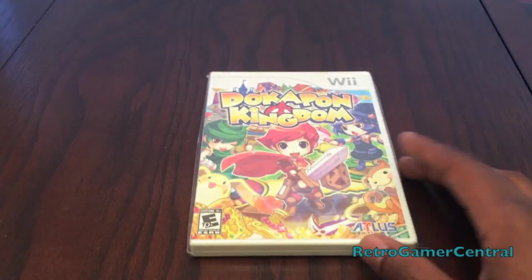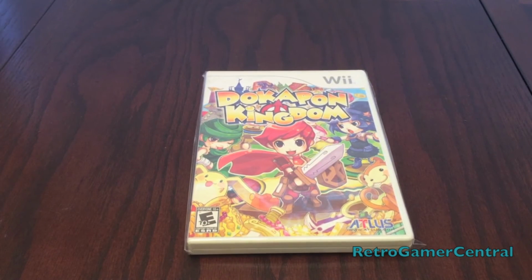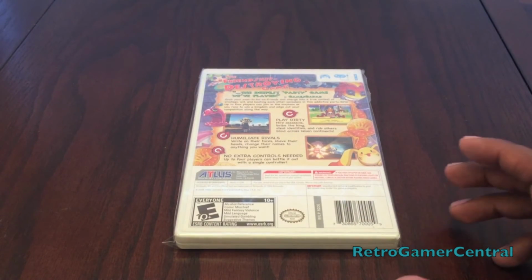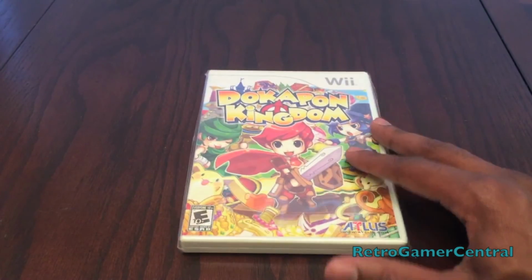Okay, Dokapon Kingdom. I got a first print copy of the game. Not that it really matters, but yeah, I got this game about, I think, nearly a year ago at a GameStop. They just happened to have a complete copy, and the reprint, you know, didn't have the case and manual and stuff like that. But some type of way, I was lucky enough to run across a first print of the game, complete, good condition, Atlus title. We already know that Atlus has a really strong following from its fans, high collectability, a fun game, kind of like a board RPG type game. You can play with your friends, up to 4 players. Yeah, I heard that this game can really mess some friendships up. So yeah, have to have this one. I got the PlayStation 2 version as well, but have to have the Wii version.